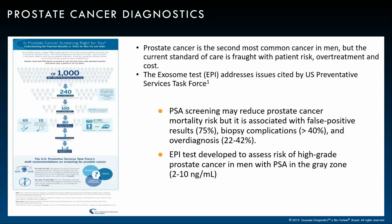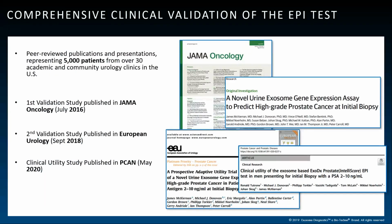So when you look at prostate cancer, it's a very common cancer in men, and the current standard of care is unfortunately fraught with a lot of risk and overtreatment and cost, because PSA that is currently used for screening has a very poor sensitivity and specificity. So the fact that urologists and patients need a new type of test to assess who should go in and do a biopsy is very evident.